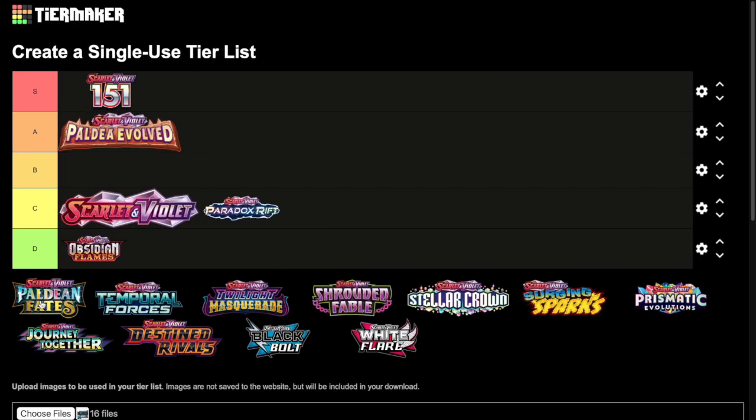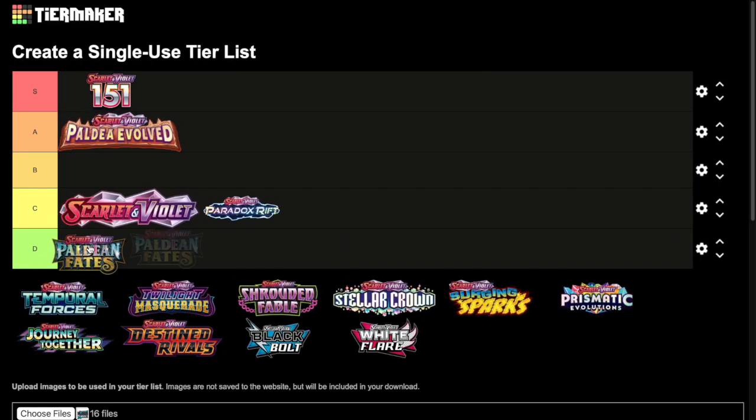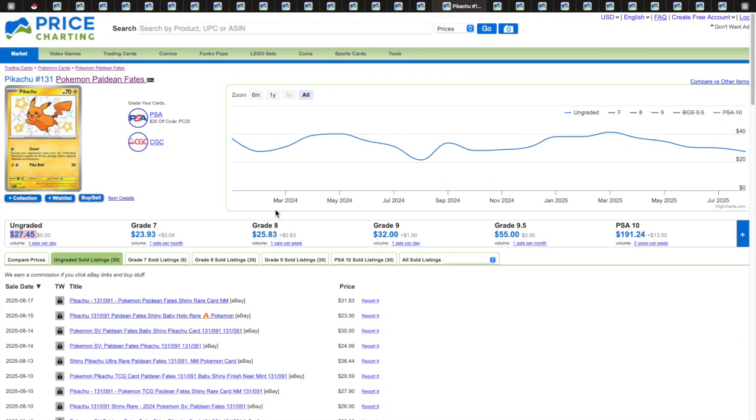So taking all this into account, I think I'll put Paldean at an A tier, because I love getting shiny cards and pulling baby shinies. I really enjoyed it, and I think the Shiny Treasure EX was the Japanese equivalent, and that was amazing. That was one of the sets that I heavily invested in.